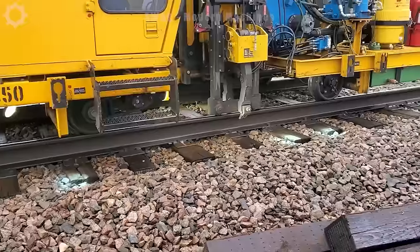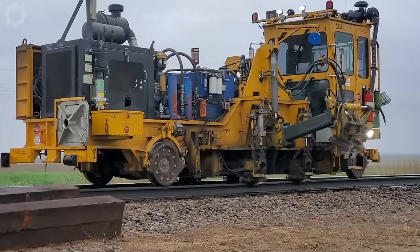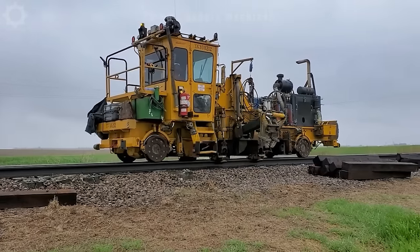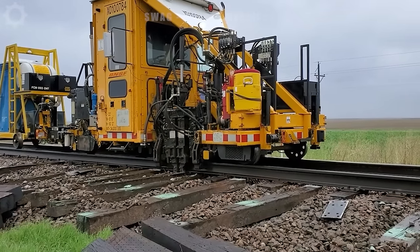To ensure that train traffic is maintained, maintenance of railway lines must take place regularly. This work is often performed by specialized machines. The wooden bars, each weighing about 50 kilograms, can be replaced and installed easily by these machines.